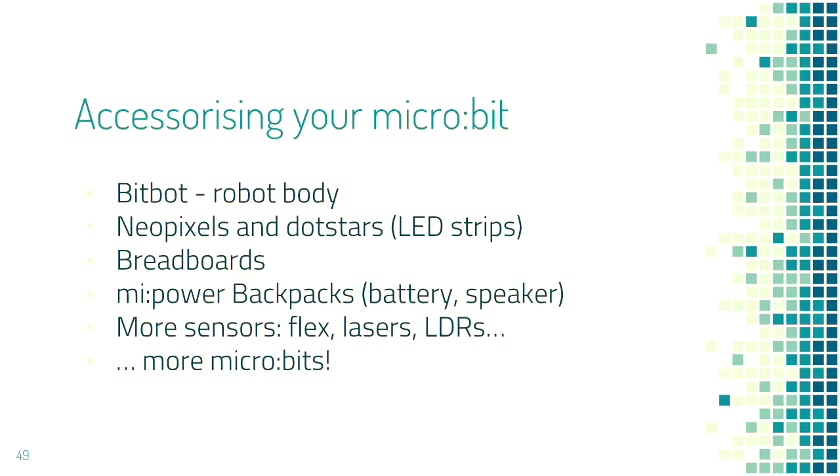There's a speaker, which in this case didn't quite work. Get some flex sensors and other sensors, all sorts of things. And of course, the best accessory to microbits is more microbits so that you can use radio more powerfully. There's so much fun you can do.